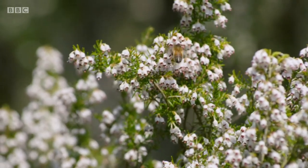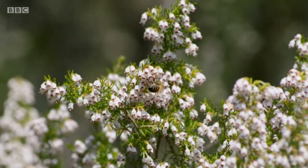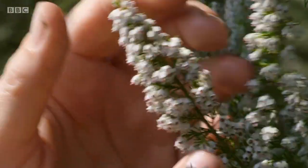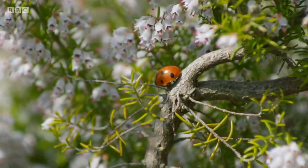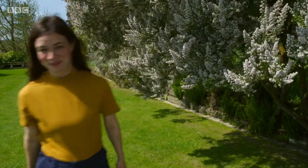And the lovely thing about this is it smells absolutely incredible when you're up close to it. And it makes such a huge impact from far back. But when you look closely, you can really see that detail. Fine little red circles within it. So there's something for everybody. And of course, plenty for the bees.